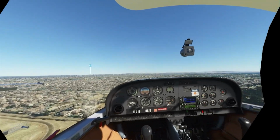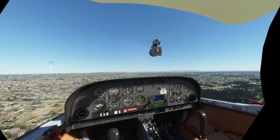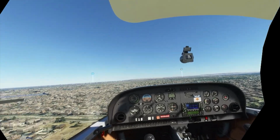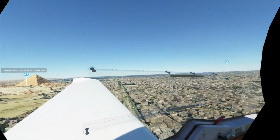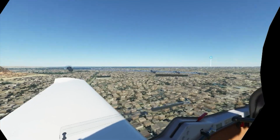I have to admit that this is so fantastic to fly in VR. It is so thrilling to be here. It is so thrilling to see the world in VR, and it's looking so good.